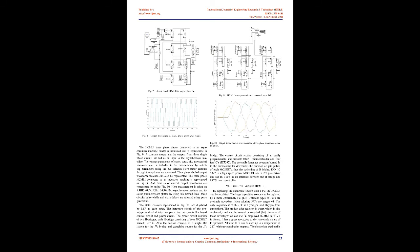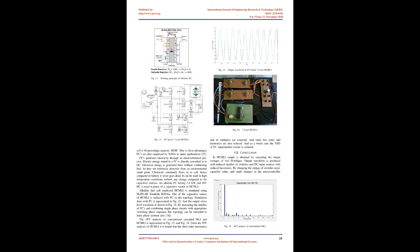The voltage across the three phases are measured. For obtaining the three-phase circuit output, we have to maintain a 120° phase shift across the 3 single-phase circuits. Thus 7-level output voltage waveforms which are phase shifted by 120° are obtained in the 3 phases as output, Fig. 12.